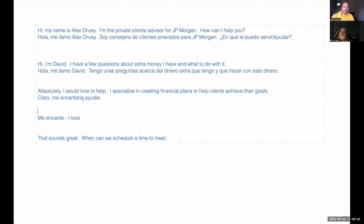Now, this ía that we're throwing on the end is the conditional would. So that corresponds with this word would in English, right? And honestly, this is something that you typically won't learn until a very advanced level of Spanish, but there's no reason why you can't learn it now. You throw ía onto the end of a verb to say would, right? So here you're saying, me encantaría ayudar. Give me one second here because I want to make sure I'm giving you the right one.